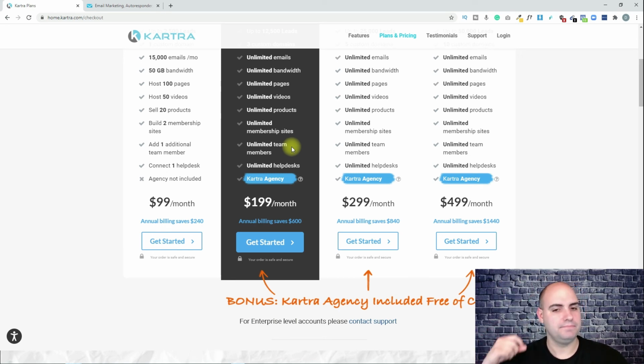Not that I ever will, but I have that capacity. And you can also connect the help desk. Right now, I still only have one help desk myself, so I don't know when I'm going to need more than one. And then agency, if you plan on going an agency, you can actually import client accounts of Kartra into there if you wanted to. But again, if you're just a solo affiliate, you're never gonna have that requirement anyway.